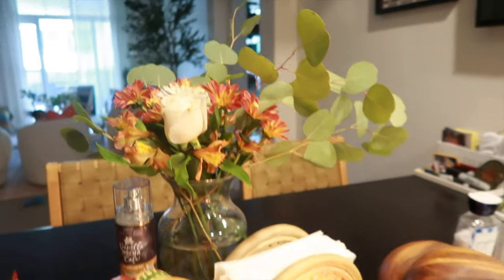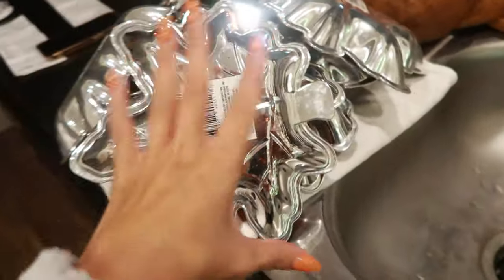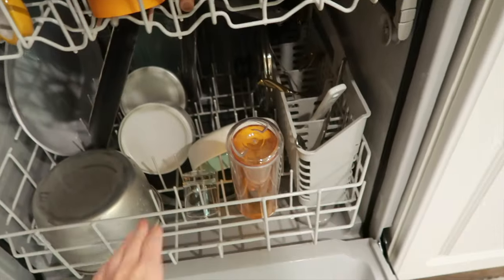Good morning. So I just washed some of the leaf bowl plates. Now I need to take this out.